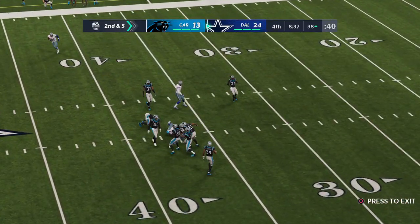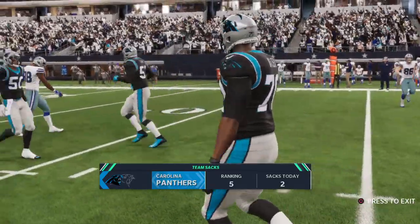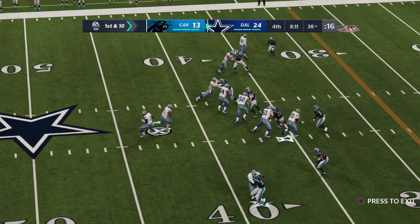A throw on the quick slant going to be complete. And they'll get him down as he's inside the 40. It's a first down on a gain of 10. First and 10 at the 38-yard line. Here's Elliott.